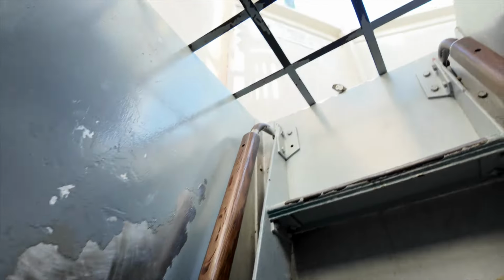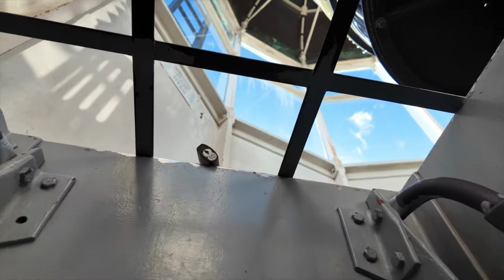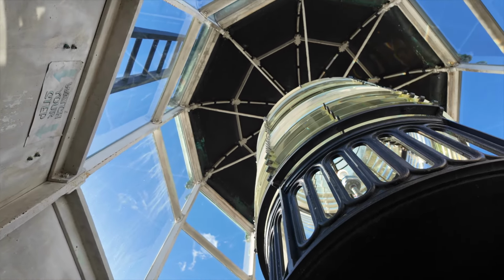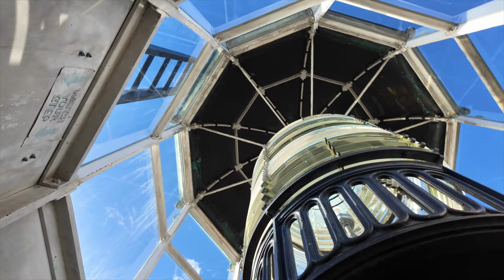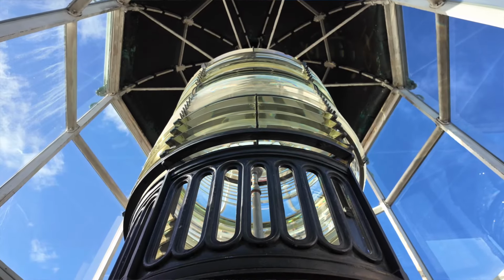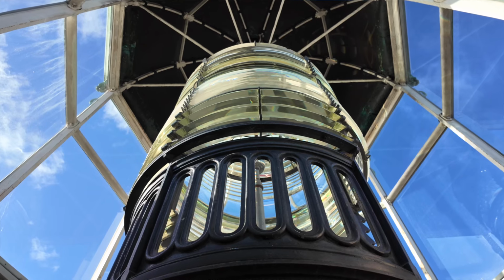But I will say I knew coming into this that to actually get up here, it's only open twice a year, on August 25th, the National Park Service birthday, and on November 15th, which is the anniversary of the first illumination of this lighthouse in 1855. But even with the cage here, you can actually get a very good view of this third order Fresnel light.